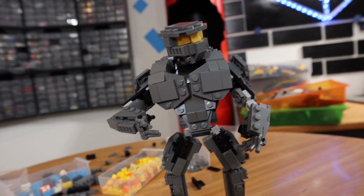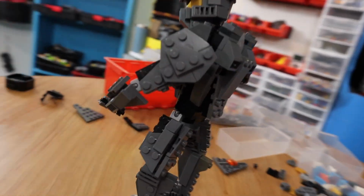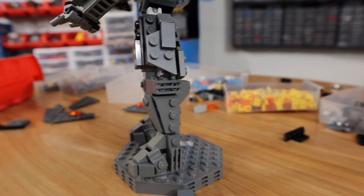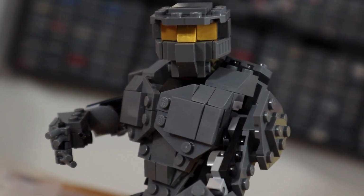This thing is fully detailed, and there's room to put a gun there, but I didn't design that. I'm so tired right now, you guys. The back looks pretty sick, too. Honestly, the shape of the legs came out really good. And on to the next thing. That is pretty sick.